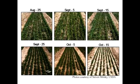This is some photos from Stephen Mirsky out of USDA, and I think this does a really nice job illustrating the importance of getting that rye cover crop in on time. Stephen, with his research group, did 6 different planting dates of rye from August to October. These are all seeded at the same rate, and these photographs are actually taken in the spring. And what it really, I think, illustrates is the importance of getting that rye in early enough.